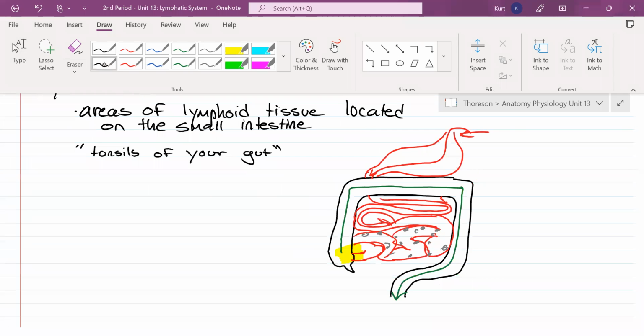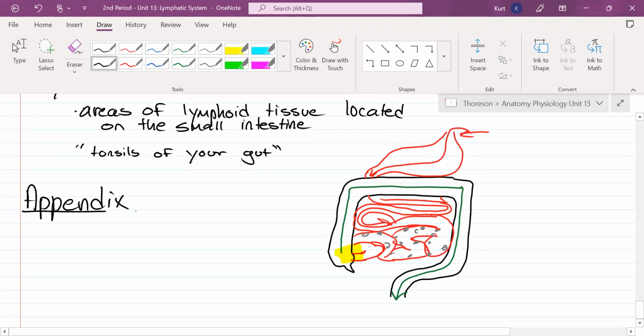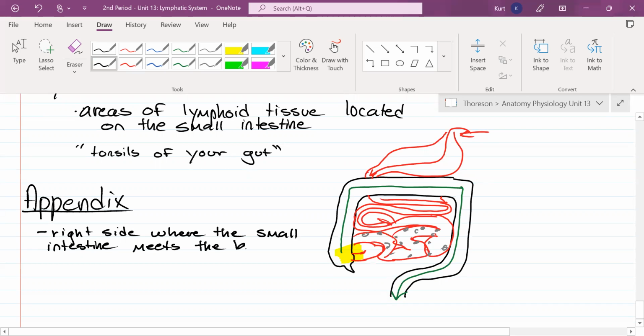And then last for today, we have your appendix. No one in here said they've had their appendix removed. That would be appendicitis, and then you would have an appendectomy. It is located on your right side, where the small intestine meets the large intestine. It is called the large intestine just because its diameter is greater.